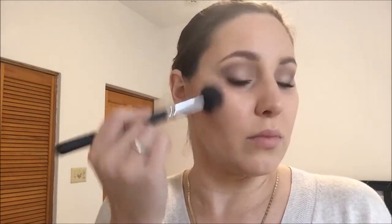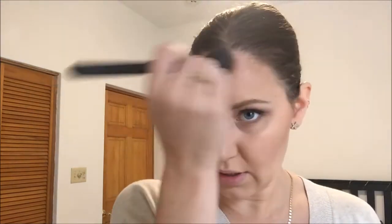Alright, now bronzer. I'm using the MAC bronzing powder in bronze. And I'm going to take my MAC 109 brush. This is my contouring brush, but I don't really contour too much anymore. I have pretty high cheekbones anyway, so I'm kind of just going back to bronzing, but placing the bronzer more in that contour area. But I kind of, as you can see, just kind of press it around everywhere. Not too precise with it anymore, but this brush is still good for that.